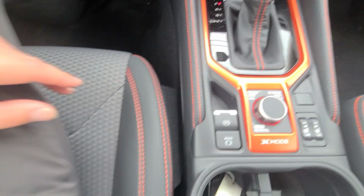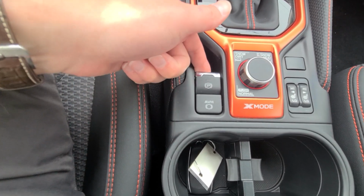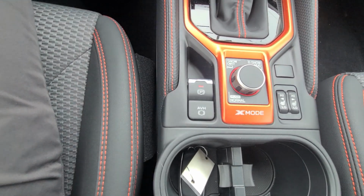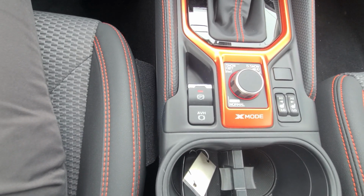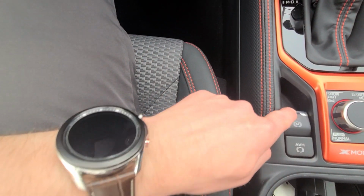Moving down on the console, we've got your parking brake. To engage that, it's as simple as pulling up on it. It's electronic. You can actually hear it engaging and disengaging. When you need to turn it off, it's a matter of having the car in the on position. Your foot does have to be on the brake, and you just push down on it.